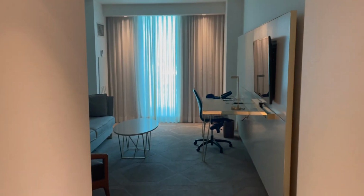On the way to the room, the lobby is gorgeous though as you walk in, so let's get right to my room. Do keep it dark in these hotel hallways. Let's get some light on in here. All right.